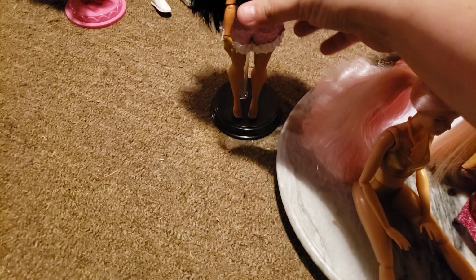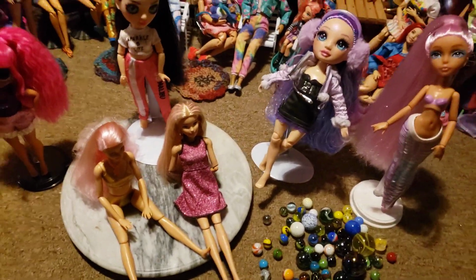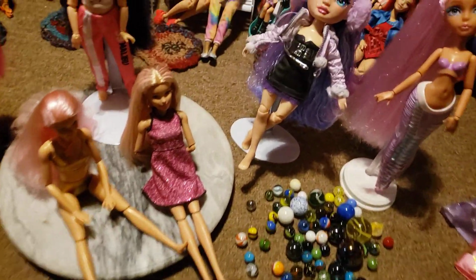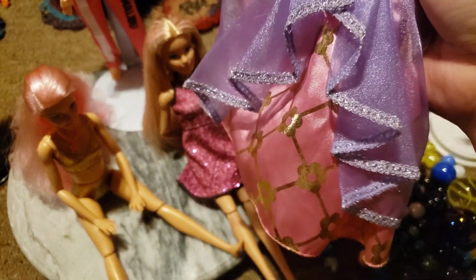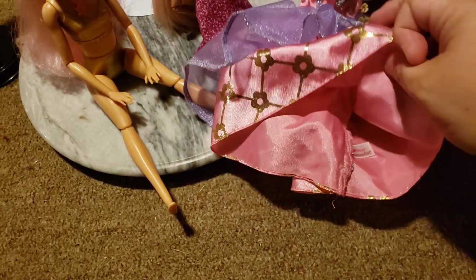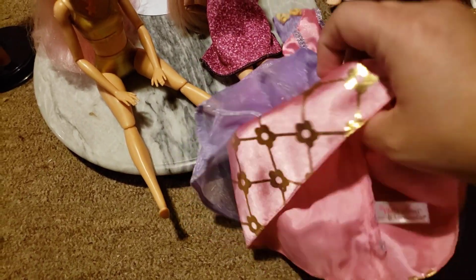So yeah, this was a really fun thrift haul for me. This dress actually here was on Violet, and this is a Welly Wishers dress. So I almost took it off at the Goodwill and left it there, but I'm glad I didn't. So I have that for my Welly Wishers now.